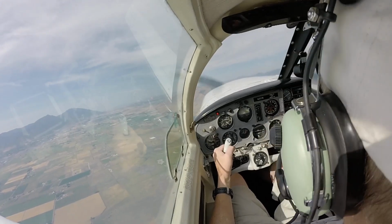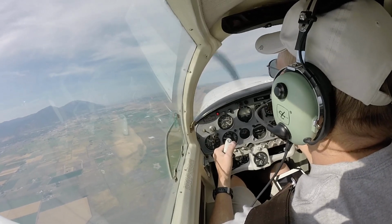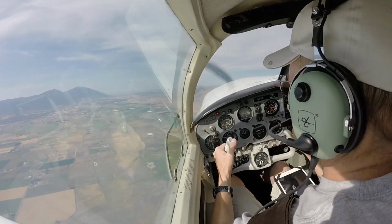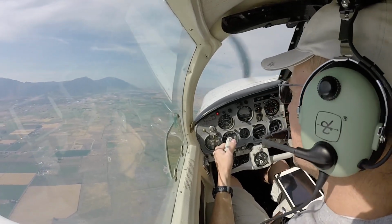Alright, so it looks like there's another piece of traffic at the south end of West Mountain. So let's turn to the left towards where the P is on Pace, on the hills over there.